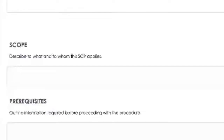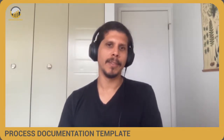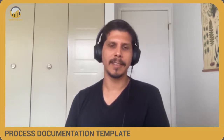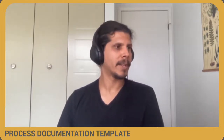So you have to add the purpose, and a scope, as I said, what and whom it applies to. It could be the process, it could be team members. And this is something where you should be a little bit ambiguous. Don't put Pedro needs to do this. Just leave it like, the CSM role is responsible for it. That's important because you don't want to change the document every time someone leaves the company or they win the lottery and then they just stop working for you. You don't want to change the documents every single time.